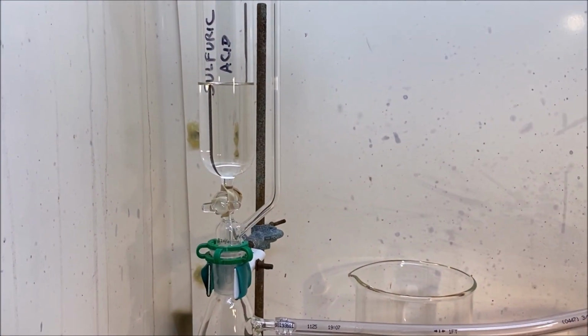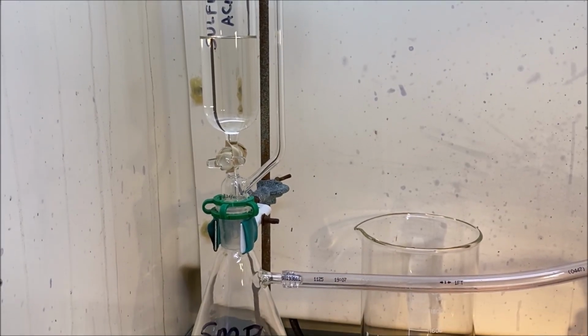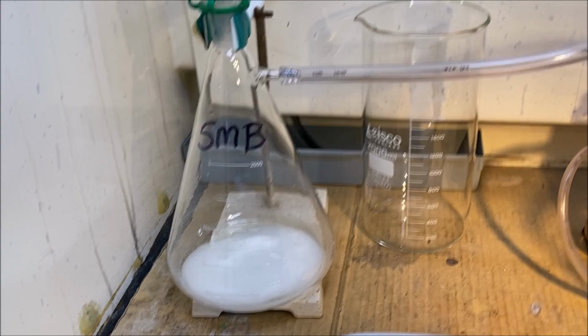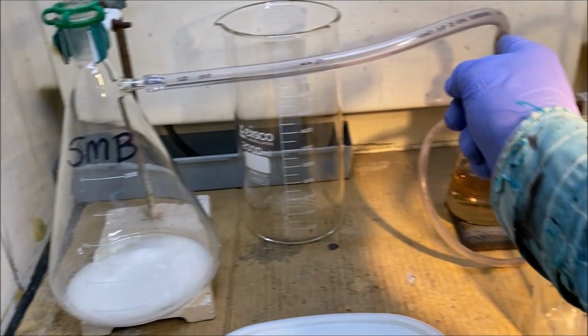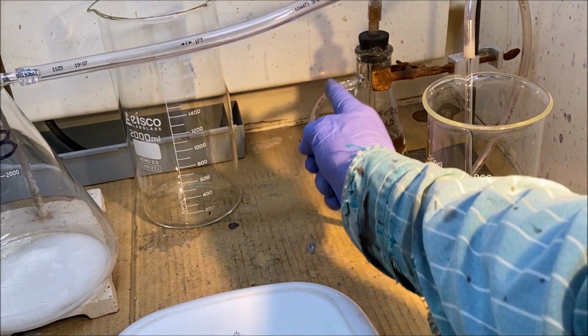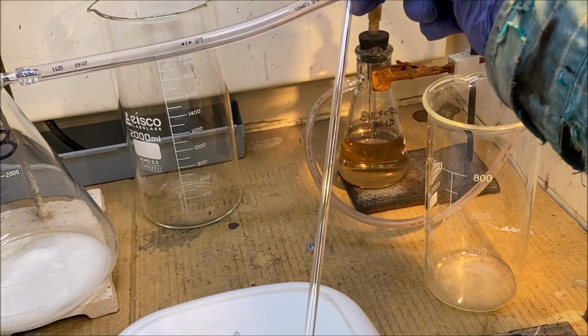What I have here is some sulfuric acid in an equalized addition funnel. I'm going to drop the sulfuric acid down here on some slurry of SMB, generate SO2 gas. I'm going to go through this tube, bubble through our sulfuric acid, and then come out this tube into our glass delivery tube.